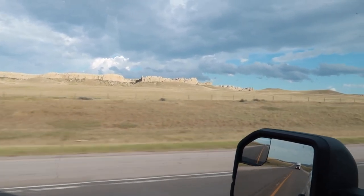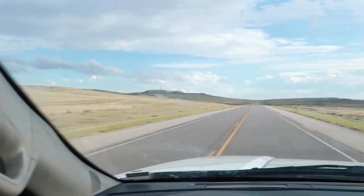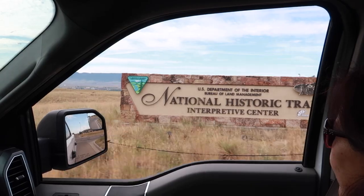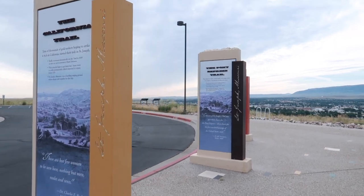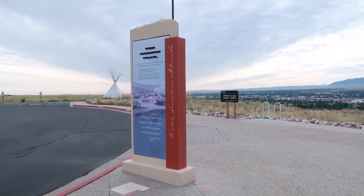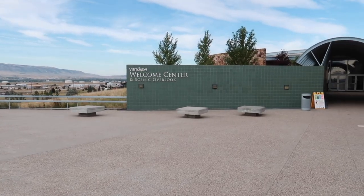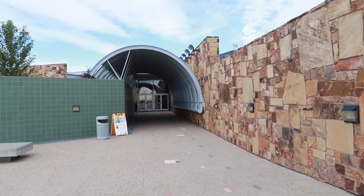Rock formations here, just a little bit outside of Casper, 22 miles. So we pulled into the National Historic Trails Interpretive Center. These are the four trails: the Oregon Trail, the California Trail, the Pony Express Trail, and the Mormon Trail. So four different trails all went through this approximate location. And that is the city of Casper all down there. It's the Welcome Center and scenic overlook. Not that scenic, but you know.